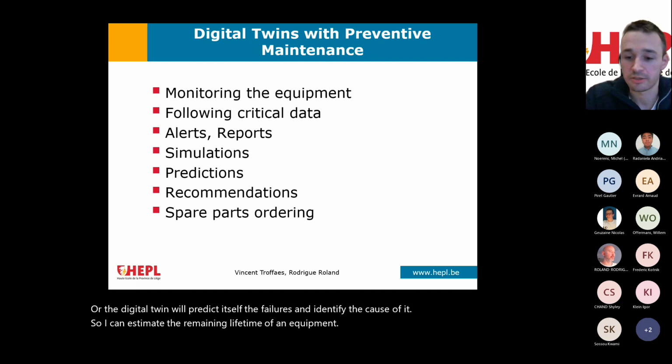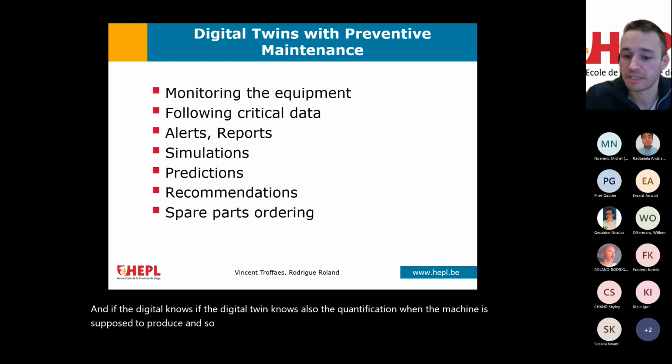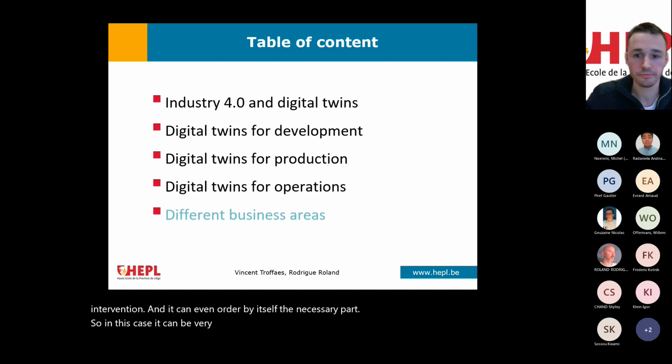And if the digital twin also knows the planning, when the machine is supposed to produce and so on, it can even recommend a time period for the intervention, and it can even order the necessary parts by itself. So in this case, it can be very useful. So that's it for the product lifecycle management part.